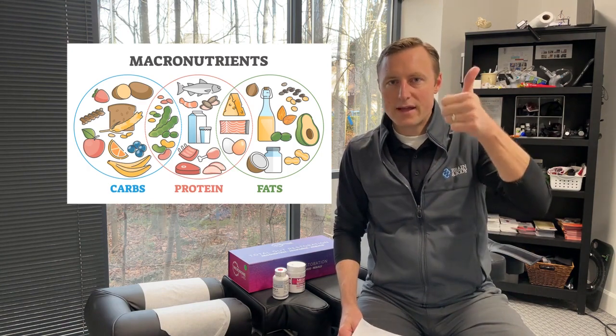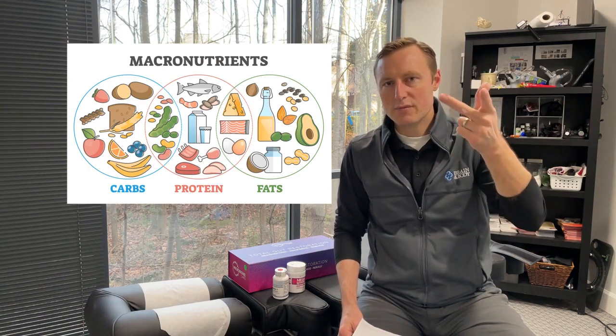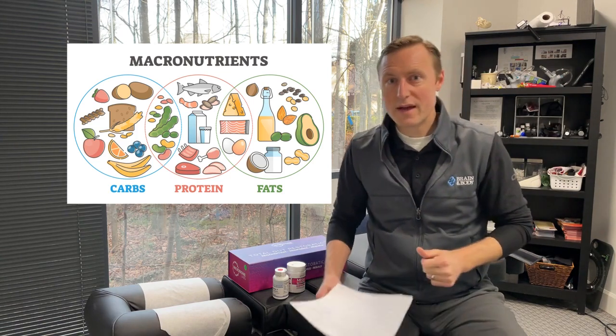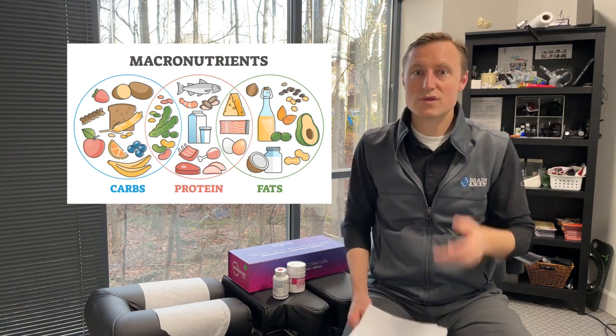Another big one is avoid the big 3 macros all at once. I know I'm giving you a lot of information and it may be overwhelming. I'm hoping you grasp one thing here or there, but macronutrients are fat, carbohydrates, and protein. Those are the macronutrients. Those are the things we talked about. What are carbs? What are fats? What are proteins? People hear those words. There's 3 macros. Those are the 3 categories.